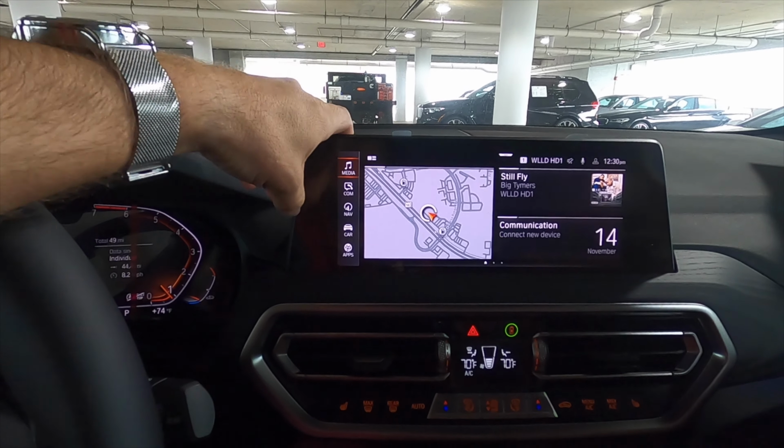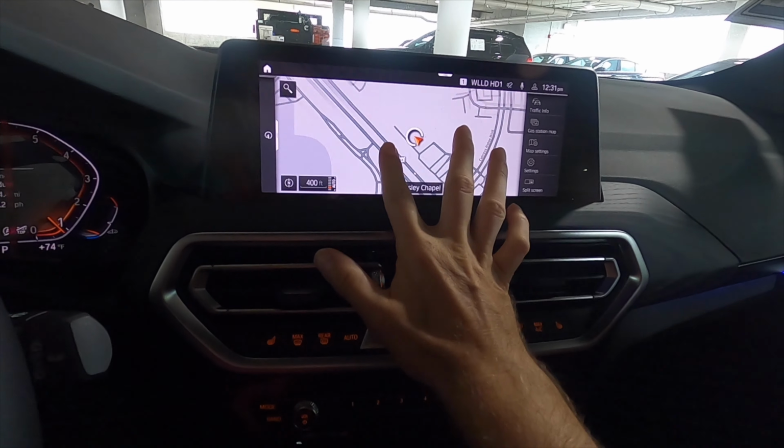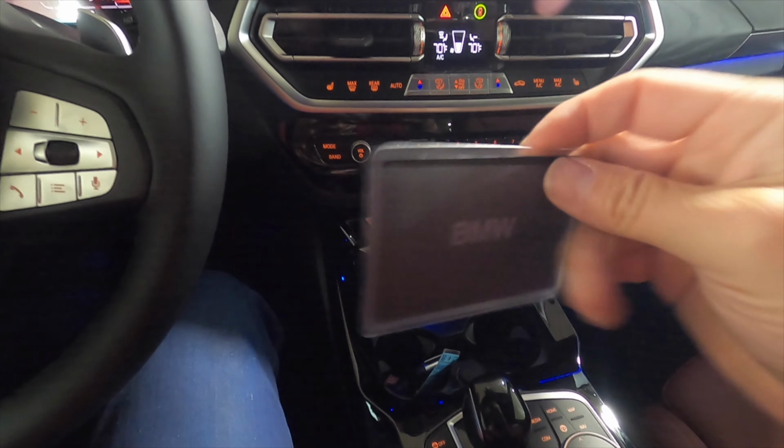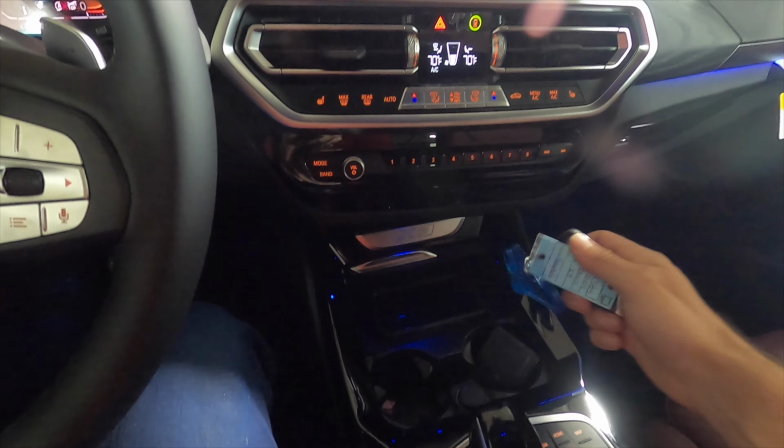We have the 360-degree reverse camera, which you saw, Apple CarPlay, Android Auto, Sirius XM, AM, FM, streaming Bluetooth audio, dual climate control settings, X3 badging that opens up into a wireless charging pad, USB 12-volt. This is the digital key for the X3, and the key fob for the X3.